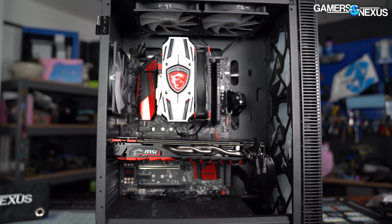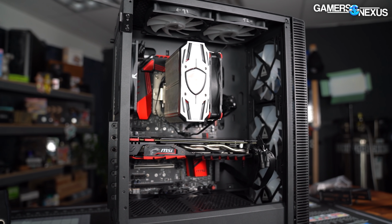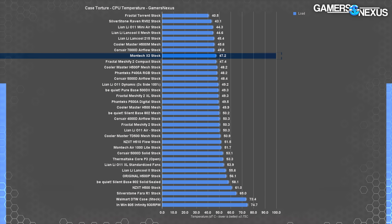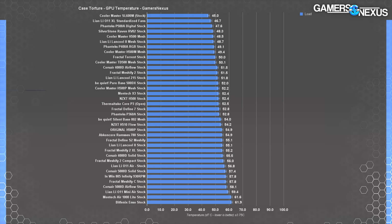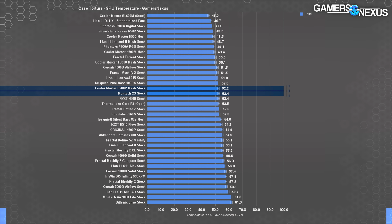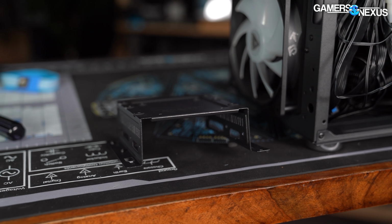4 stars. Thermal performance is excellent for the price thanks to the 6 stock fans, 3 front intake, 2 top exhaust, and 1 rear exhaust. In a torture test, the X3 averaged 47 degrees above ambient on the CPU and 52 degrees above ambient on the GPU, around the level of performance of the more than twice as expensive H500P Mesh. So this is a strong candidate for budget builds where every cent really counts.